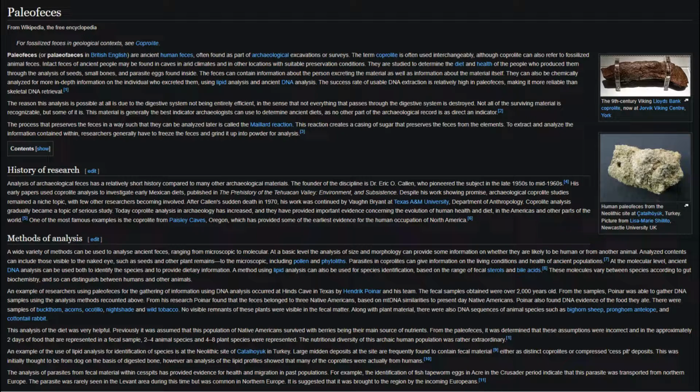From his research, Poinar found that the feces belonged to 3 Native Americans, based on mtDNA similarities to present-day Native Americans. Poinar also found DNA evidence of the food they ate. There were samples of buckthorn, acorns, ocotillo, nightshade, and wild tobacco. No visible remnants of these plants were visible in the fecal matter. Along with plant material, there were also DNA sequences of animal species such as bighorn sheep, pronghorn antelope, and cottontail rabbit.